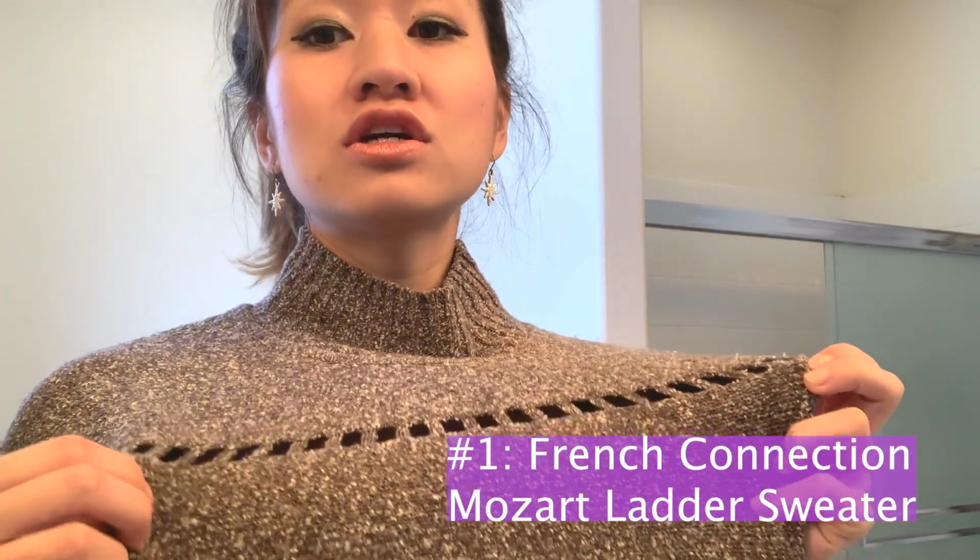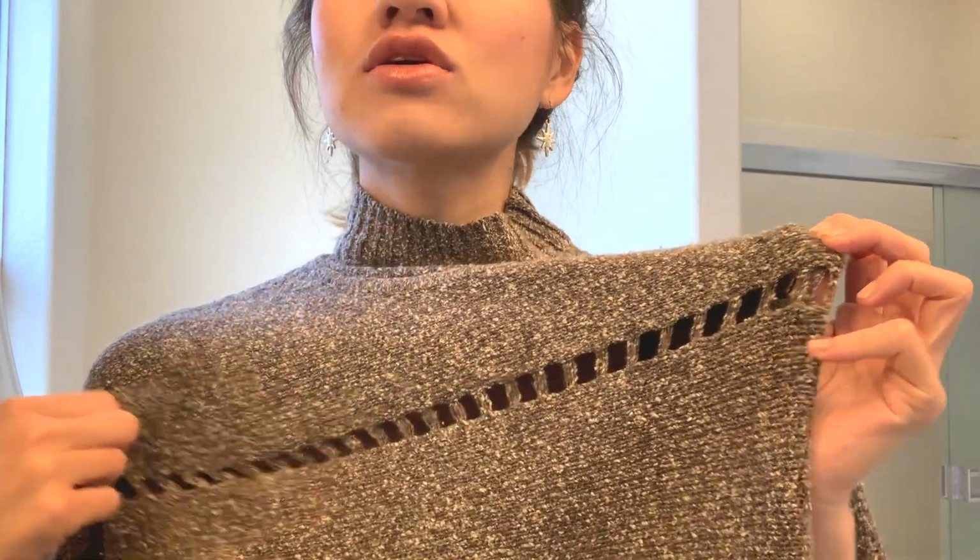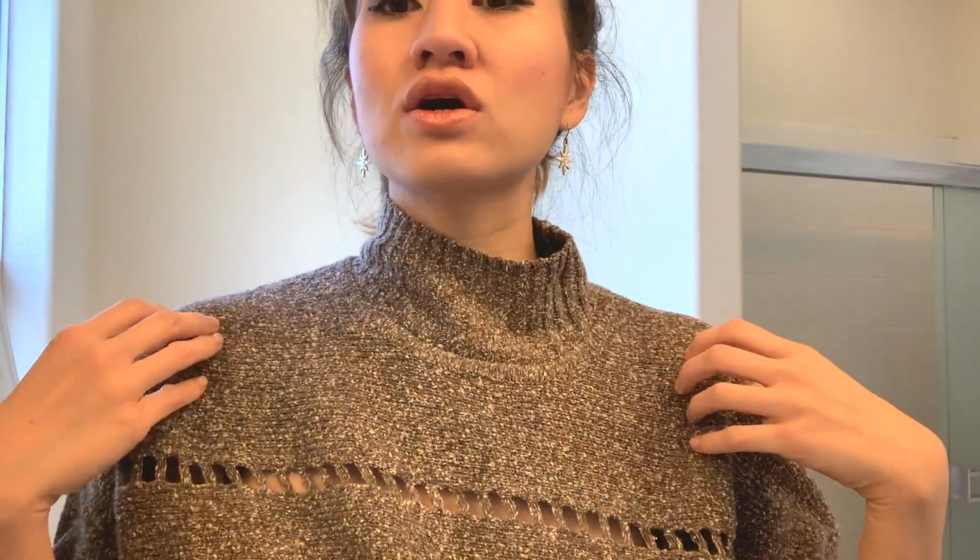So first thing I am currently wearing, I really love this French Connection Mozart ladder sweater. Here, let me see if I can show off more of it. It is this gorgeous sweater with these intricate ladder stitch detailing across. It has a funnel neck and it's short sleeve, so I think it's really great for the transitional weather of spring into summer. It's kind of this awkward time where you don't know what to wear, whether you should err on the side of being super cozy and warm, or if you should go ahead and start wearing short sleeves. So it's a good combination, and I think it's great for this period of time.